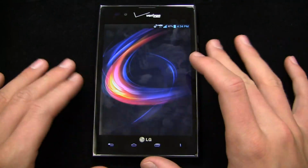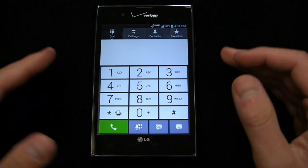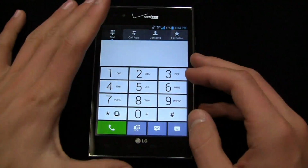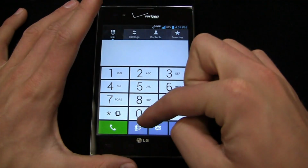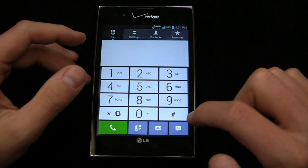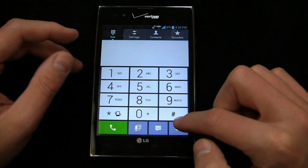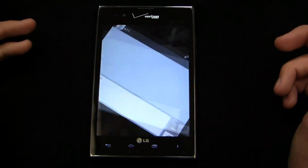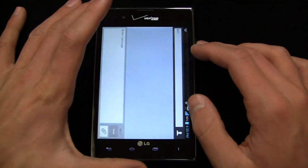So again, let's take a look at the phone application. We'll focus in a little bit on this, and you can see, again, big device, going to be hard to hold up against the ear. Call logs, contacts, and favorites. A big dial pad with a send button, of course, or call button, I guess, in this day and age. Really, send doesn't exist anymore. Voice activation, voicemail button, and then, of course, text message shortcuts. You can say 611, and we can message that if that were an actual number to message.